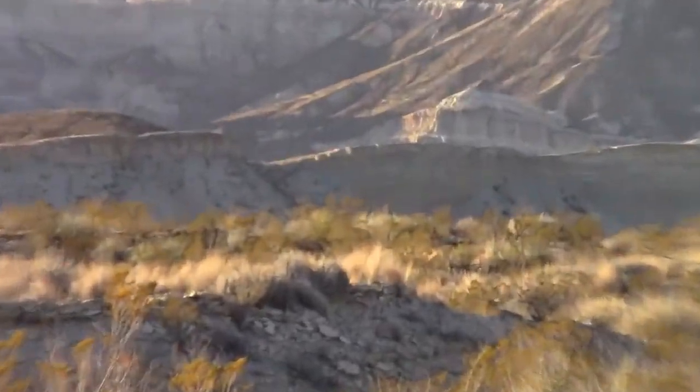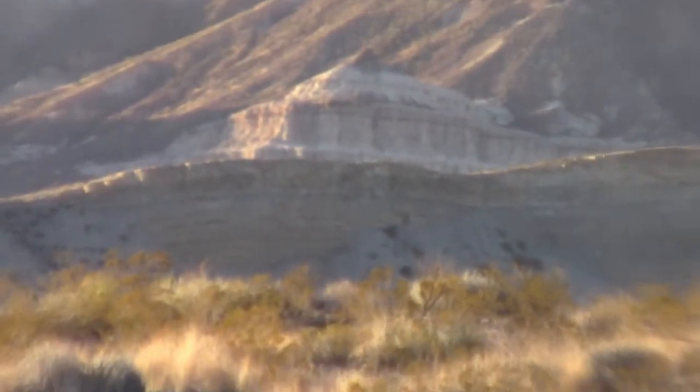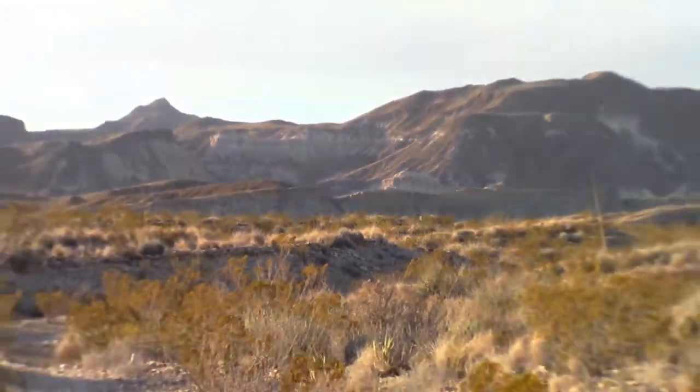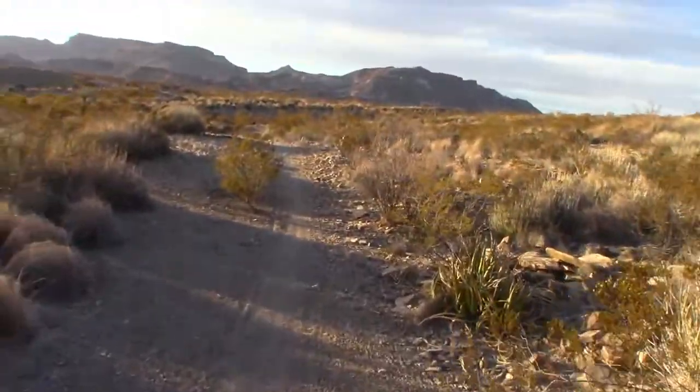I see it. 1.5 hour mark on the way out and 1.5 hours back, and then we've got about 1.5 to 2 hours back to Fort Bend. So that's it back around. You said Fort Bend too.